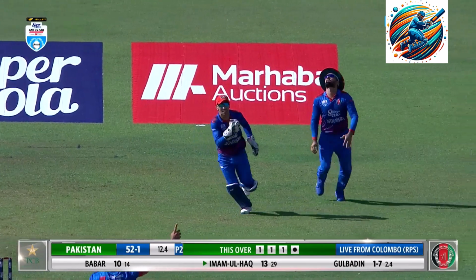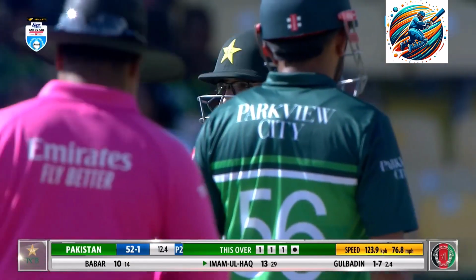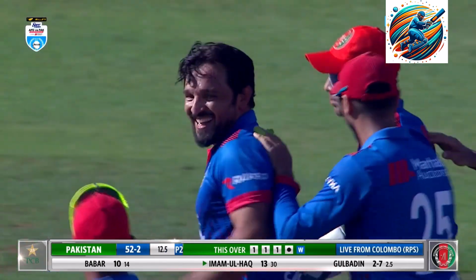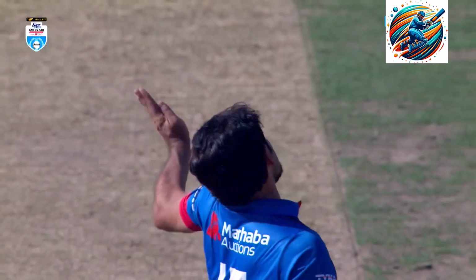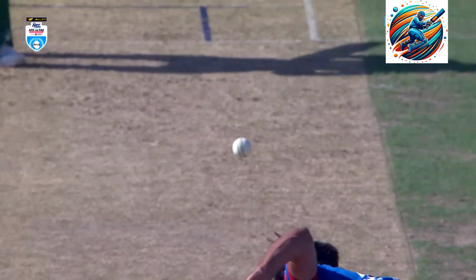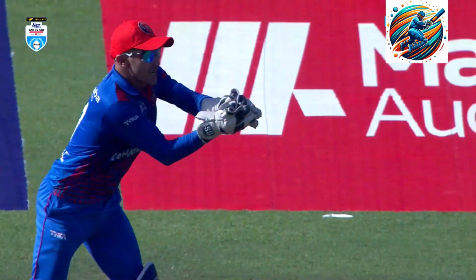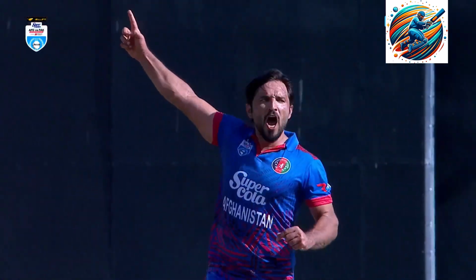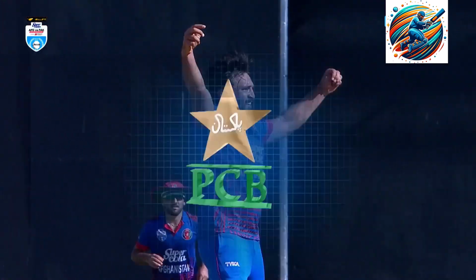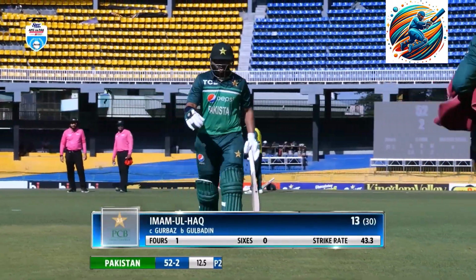Edge and gone, caught behind, easy catch for the keeper. Imamul Haq, the wall collapses. This is excellent bowling, because he's kept going at that off-stump channel, and in the end an excellent result. Yeah, short of a length, just that little bit of width, but the same thing basically as Fakhar Zaman. For Imamul Haq, he's taken that step or two down the pitch to try and create some impetus.